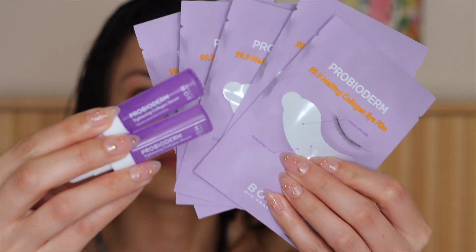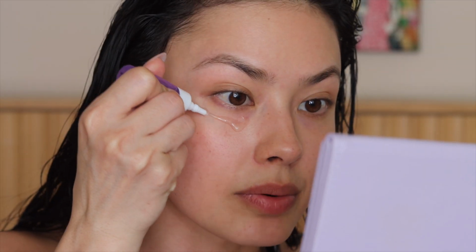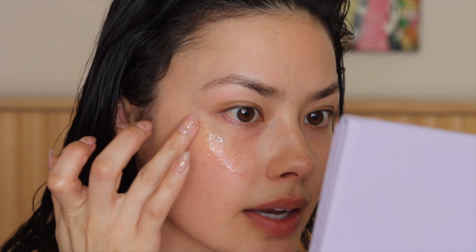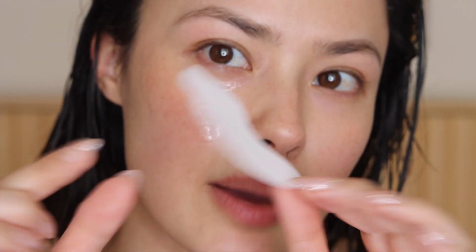So to show you what comes in the box, 5 of the films, and then you get these serums that go on the under eye area. Since I just got out of the shower, I'll show you what my skin looks like freshly cleaned, my under eye area. I'm pretty sure you're supposed to apply a pretty liberal amount and then tap it in. Ooh, it's kind of grainy. I don't know why mine is separated like that. If you can see, it's already coming apart.